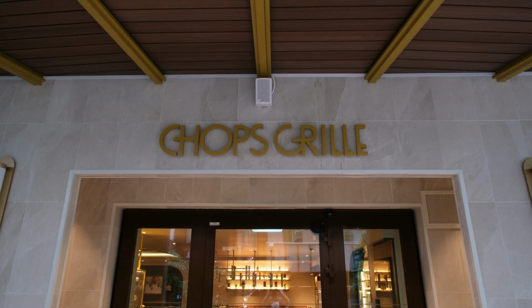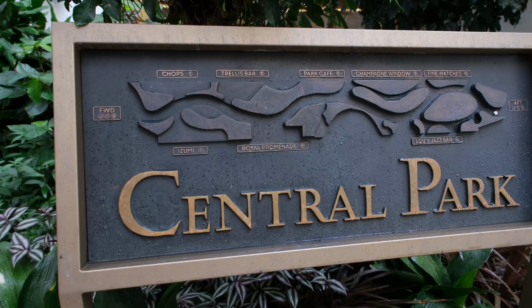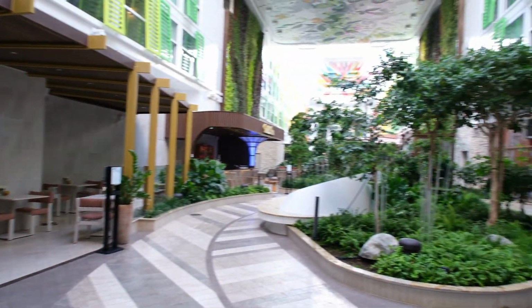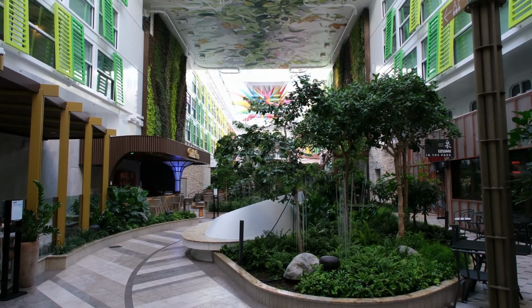Across from Azumi, right as you're about to head back in from Central Park, is Chops Grill. And Central Park does have maps at each entrance that show you where everything's at, and I just can't get over how beautiful Central Park is on this ship.